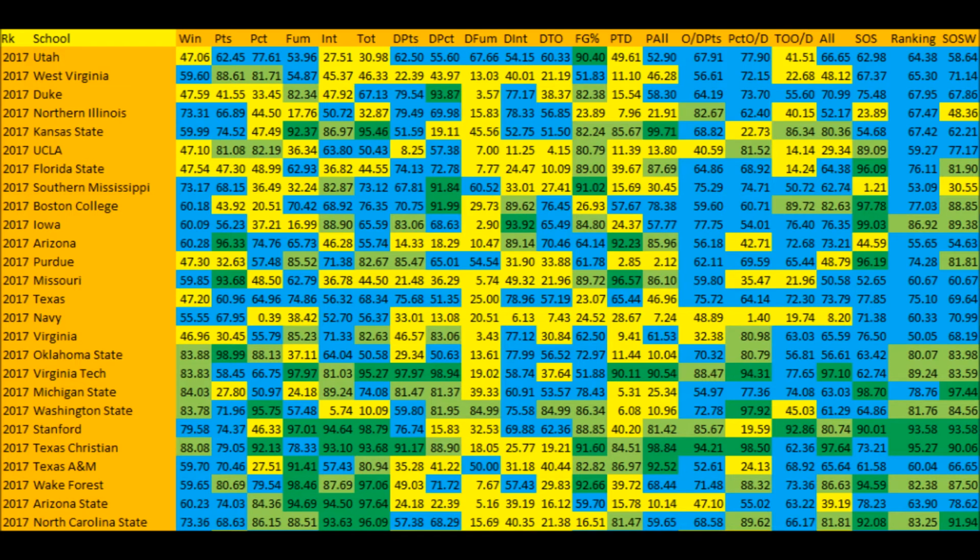Then, of course, you get Arizona versus Purdue. 56.18 for Arizona, and then 62.11 for Purdue. So that's another game where there's a lot of data that favors a lot of things, but it's kind of even. So I actually would say that Arizona-Purdue is a toss-up game. It's one of those games that honestly could go either way.